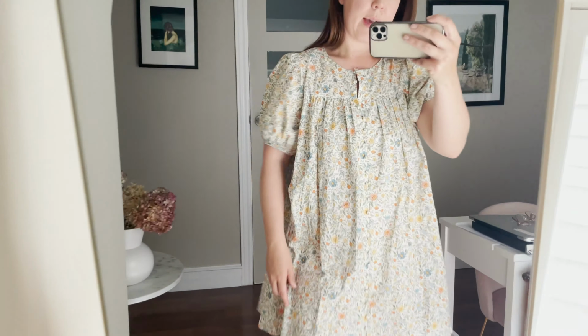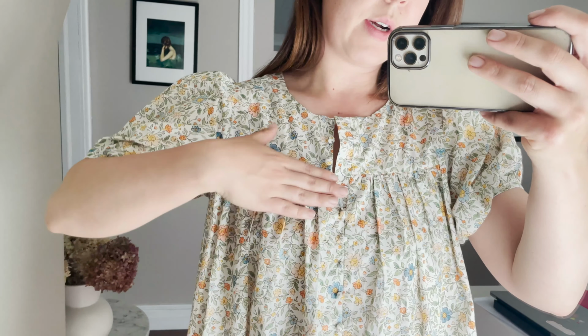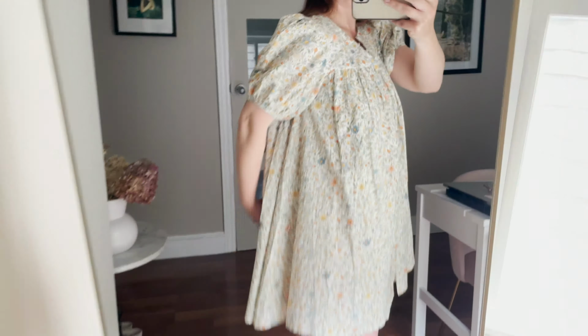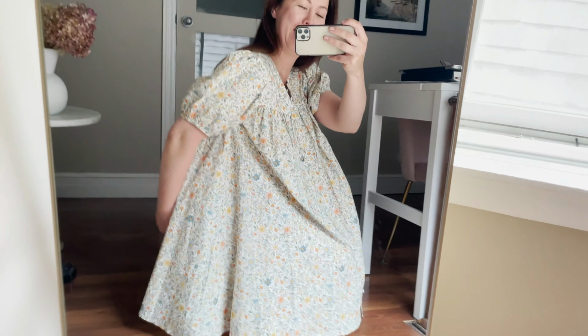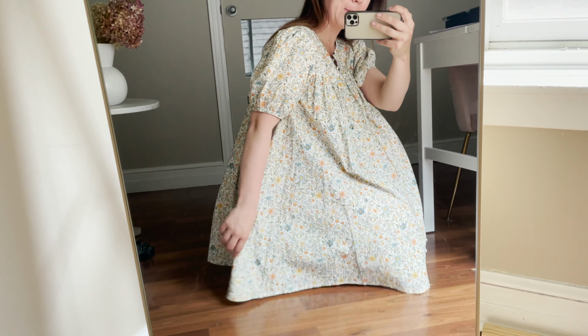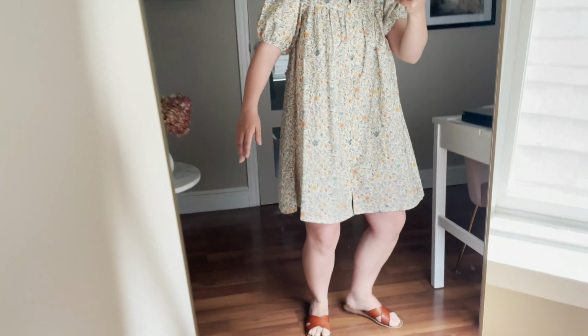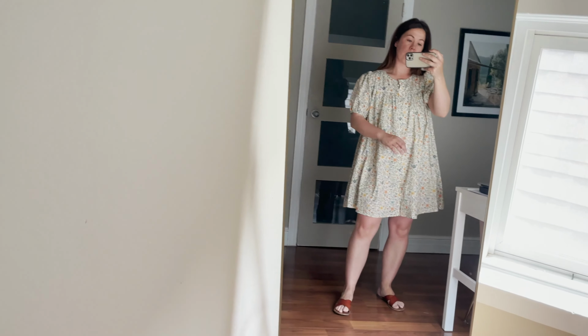This has this really lovely yoke, and then the gathers start from that to the bottom, and that happens on the back too, so it has a lot of volume here. This is my way to show you. There's a lot of volume here, really voluminous, but it falls really nicely.